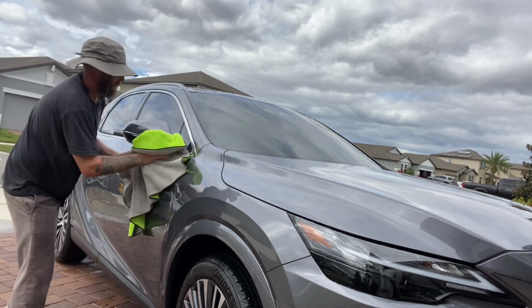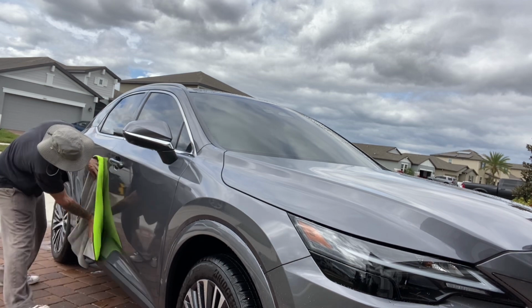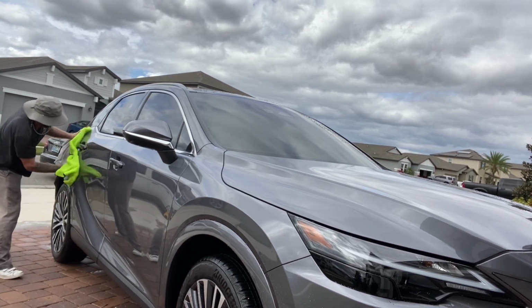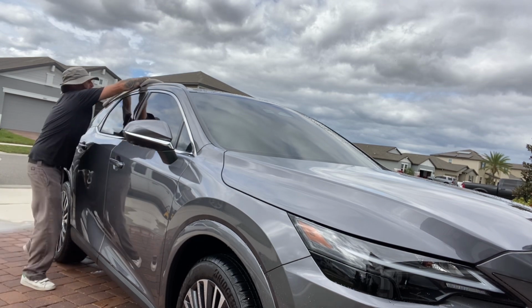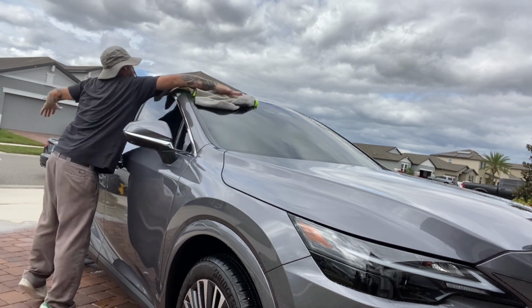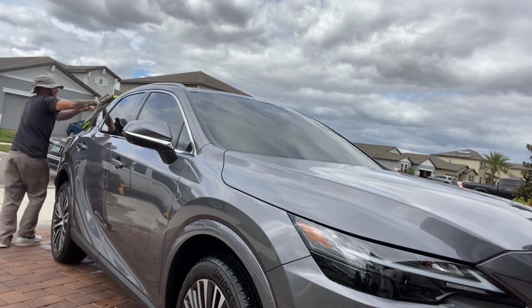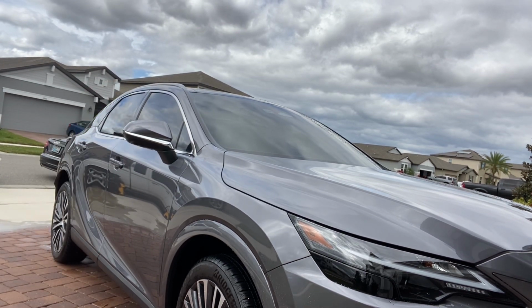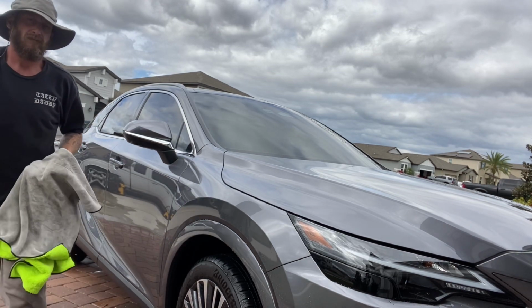I never use it twice. Actually, I've used it twice one time and it still worked well. I just don't recommend you doing that because each vehicle should have its own drying towel. What had happened was that particular time, it was at the end of my day and they threw in just one more vehicle and I had just no more drying towels. So I went ahead and used the one I used on the previous vehicle and it worked out just fine.